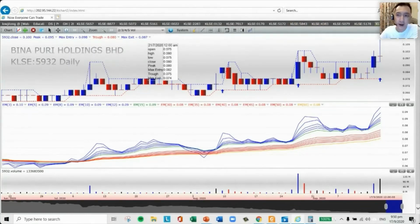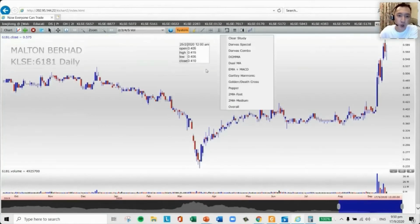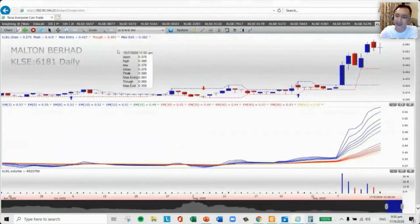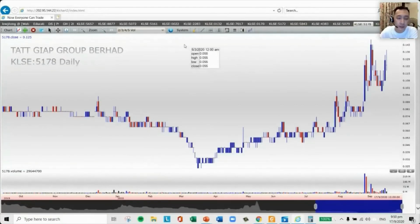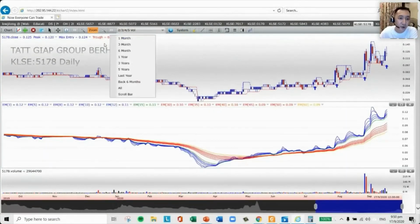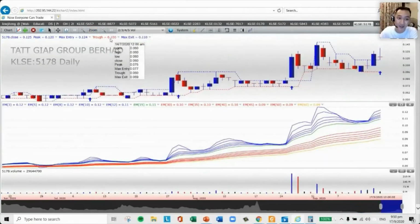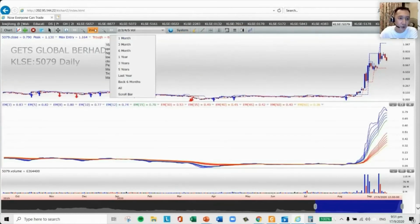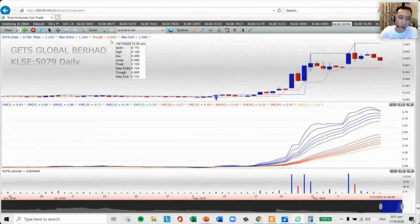Bina Puri. Next one here, Malton has gone up very quickly. If you want to enter, the best price for you to enter, the safest price for you to enter is 48.5 cents. Simple, done. Next one, Tatgyap, Dual MA, the best price for you to enter Tatgyap is 10 cents. Beyond that, don't try. Gets Global, let's take a look at this one. Dual MA, the best price for you to enter and try it out is 64.5 cents.